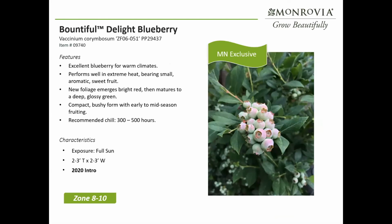And then for 2020, we've introduced a Bountiful Delight. This is another great shrub on its own, so fantastic foliage. I love this pointed leaf that we have here. I think that gives it a really unique texture in the garden. Again, really nice rounded shrub, about 2 to 3 feet tall and wide. And then great berry production as well. The berries are really sweet, they're really aromatic.